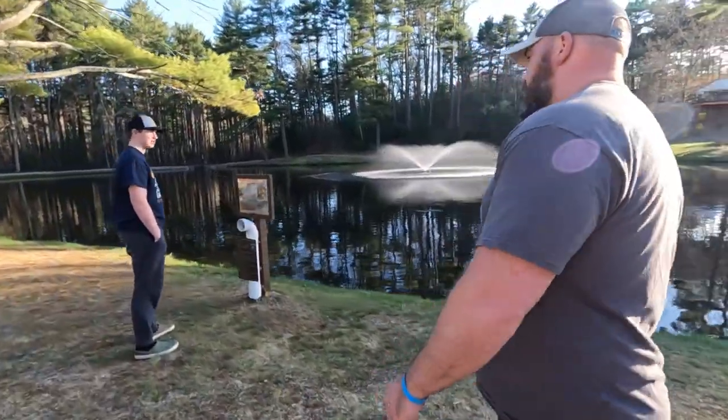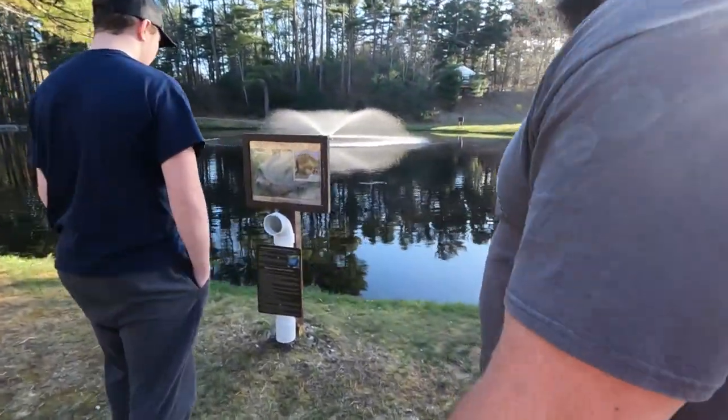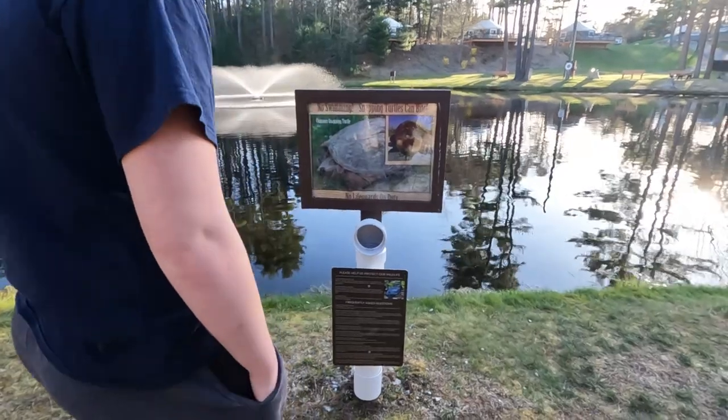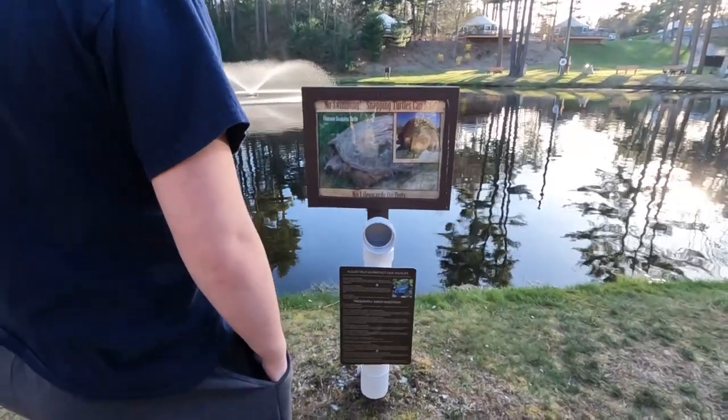What's the pipe? That's so you can talk to the fish. You talk down there, it goes into the lake. I don't know what a fish sounds like. I'm just kidding. This is the pipe for it.